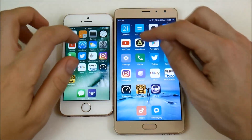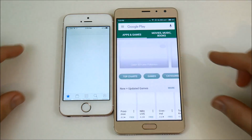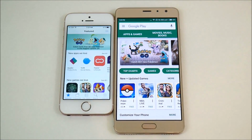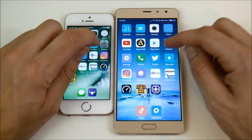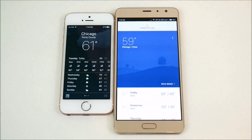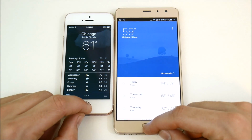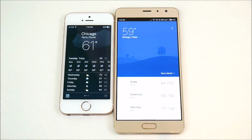Let's come home here. Let's go into the Play Store and the App Store. You can see that looked like about even. I think the SE might have slightly took that one. Let me know down below. Let's come home here. Let's go into weather on both devices. And you can see the Xiaomi might have took that one. I might be off, I'm not totally seeing this clearly sometimes, so you guys gotta let me know as well.